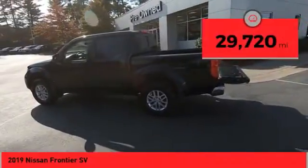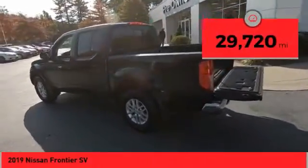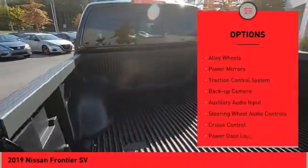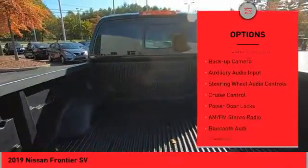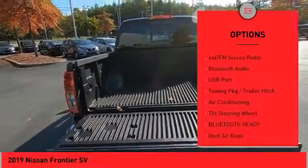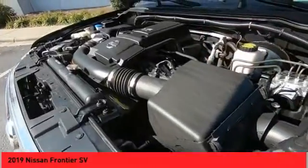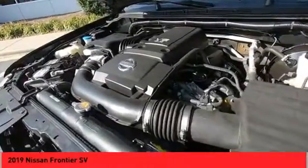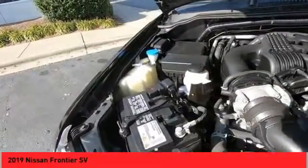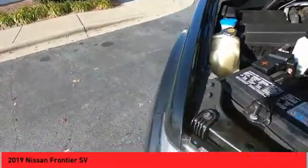This vehicle has less than 30,000 miles. Here are some of this vehicle's great options: sliding rear window, bed liner, alloy wheels, power mirrors, traction control system, backup camera, auxiliary audio input, steering wheel audio controls, cruise control, power door locks. Take this vehicle for a spin and see why so many shoppers are now proud owners.